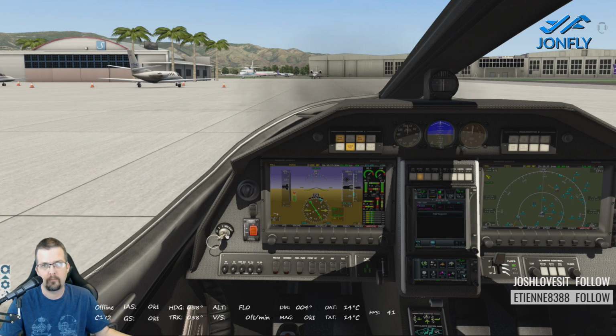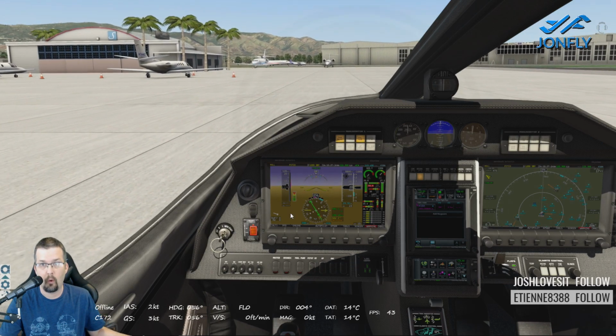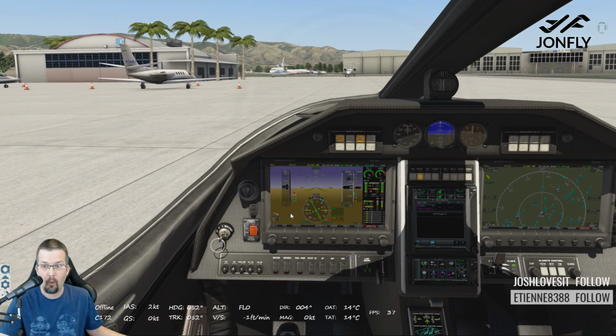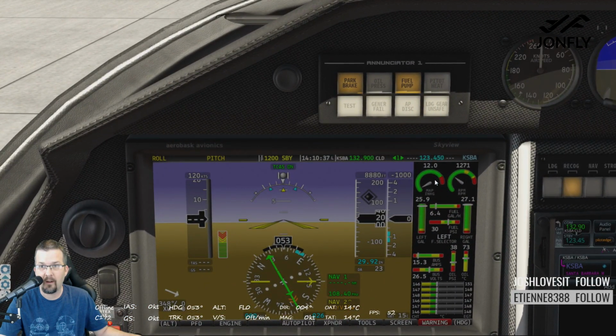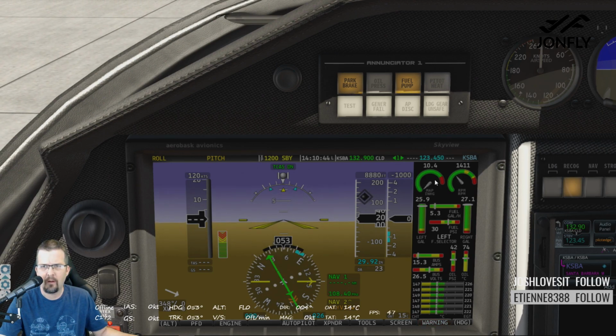Victorville Tower, November 121 Alpha Whiskey is clear of runway 17 at Echo 3, parking at transient. November 121 Alpha Whiskey, taxi back in via Echo Charlie, cross runway 21, and Echo, this frequency, good day. Echo Charlie, cross runway 21, this frequency, November 121 Alpha Whiskey. Tower, November 412 Tango, holding short runway 20 right at Kilo, ready for departure.